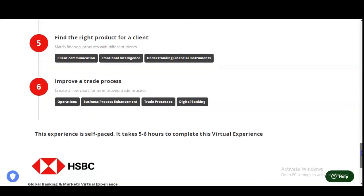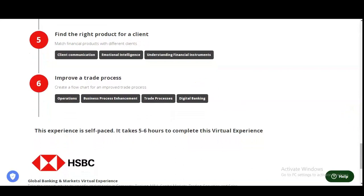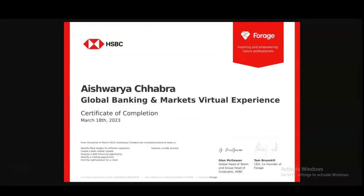And friend, after completion of this internship, you will get the certificate. You can see this type of certificate you will get. And you can see here you will get the logo of HSBC. And also your name will be given, and below that you can see your internship topic. And after that you will get the certificate of completion, which also mentions the dates. And after that you can see what types of things you have learned will be given here on the certificate.